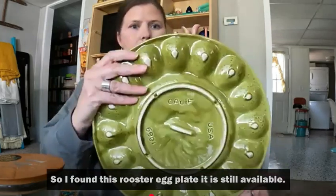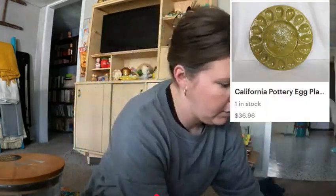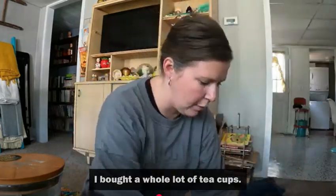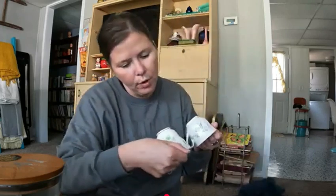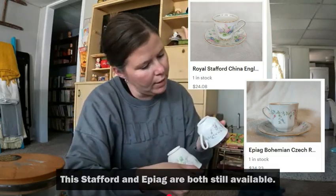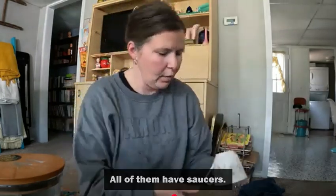So I found this rooster egg plate. It is still available. I paid $1. I bought a whole lot of teacups. I paid $5 for that tray. This Royal Crown one sold for $19.82. This Stafford and Epiog are both still available. All of them have saucers.